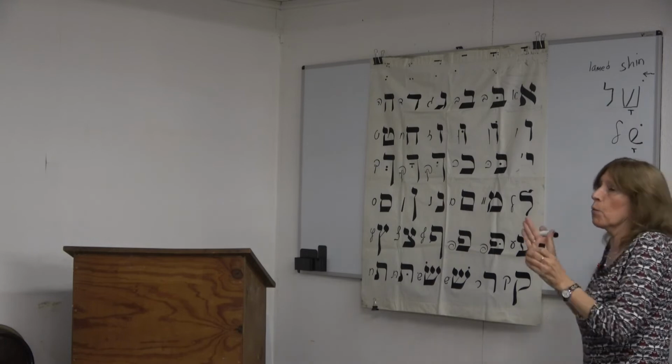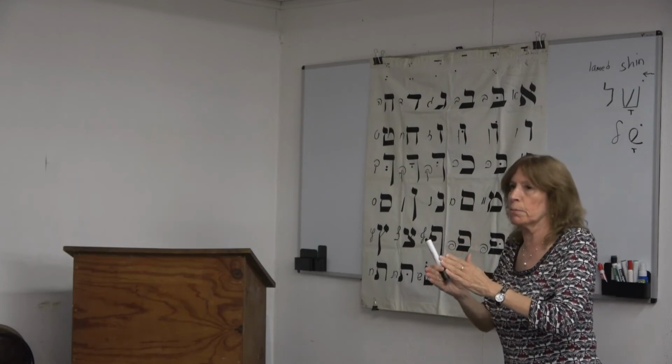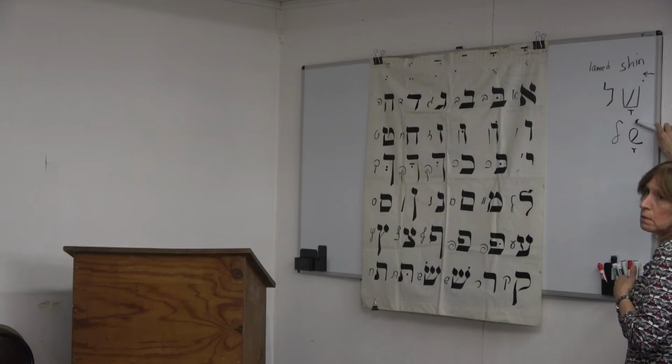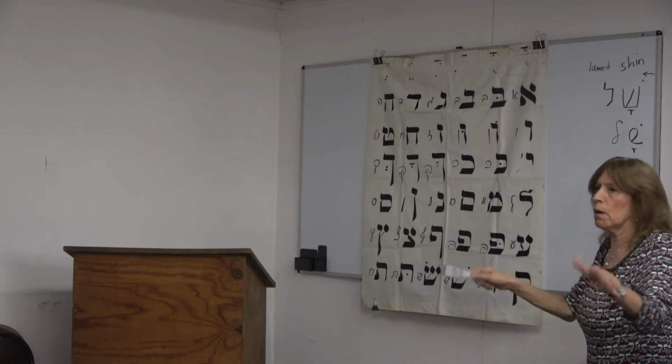We try not to separate it together. I'm doing that for emphasis, to blend the sounds together. So this says sha. Now we have a lamed over there, and the lamed made the sound of "ooh."